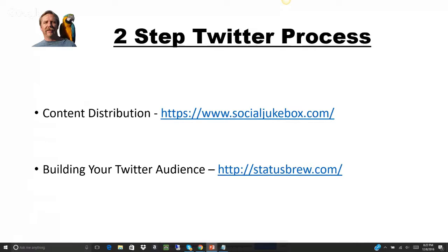I think Social Jukebox is maybe $12 a month, and Status Brew is $9 a month. It could be the other way around. So to me, that's basically free. You could lose that money in an hour, or even seconds, on a Facebook ad that doesn't even get you a result. But by paying for these tools, that's the monthly usage fee. It's well worth it.